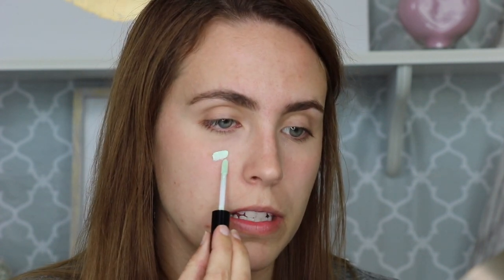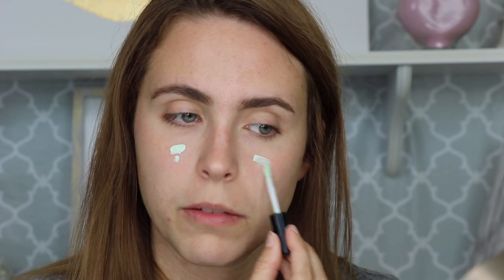Okay, so next for color correcting, I'm going to go in with this green one right here. It says Aurora Pro Color Corrector, and this is the shade Pistachio, and I actually just got this out of my Ipsy bag. So I don't really know how much this actually costs, but I will find it and link it below for you as well. So I'm just going to put a little bit. If I need to add more, I will add more. And since I have a little bit of redness around my cheek area, I also have a little problem area right here that I might add a little bit of this to. Alright, so I'm just going to grab this little buffing brush right here, some Morphe E8, and I'm just going to blend this out lightly by making these patting motions.